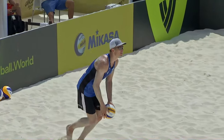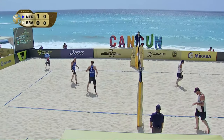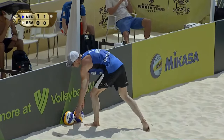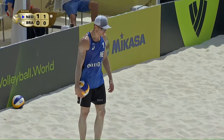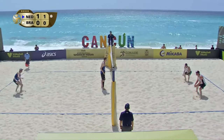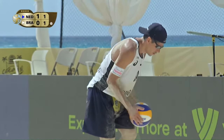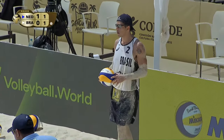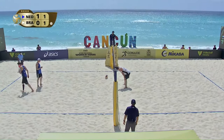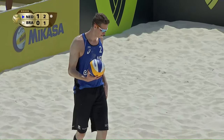Netherlands with the serve to get the second set underway. In a good position, one set up, one set away from a place in the semi-final. And now 1 point in front. Barra just didn't make a high enough contact with the ball above his head. Similarly, neither did Van der Velde with his error.